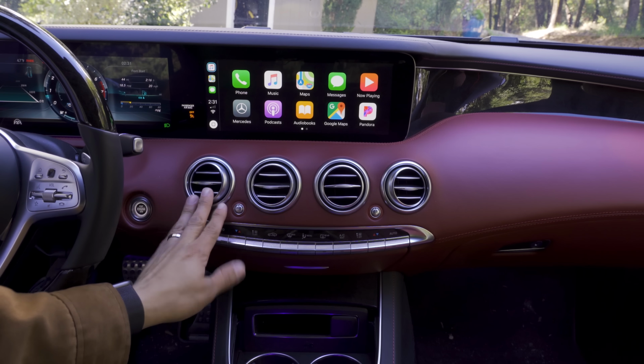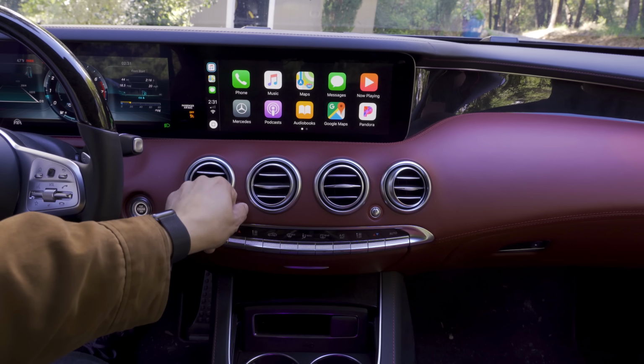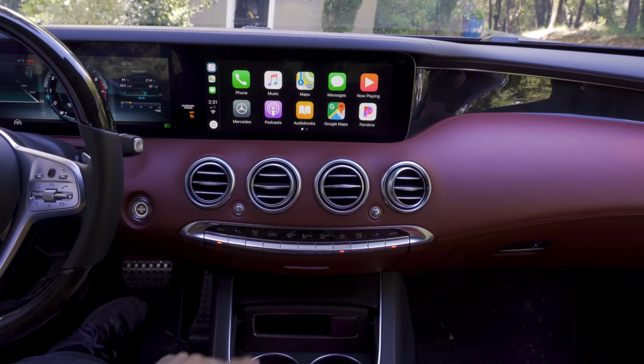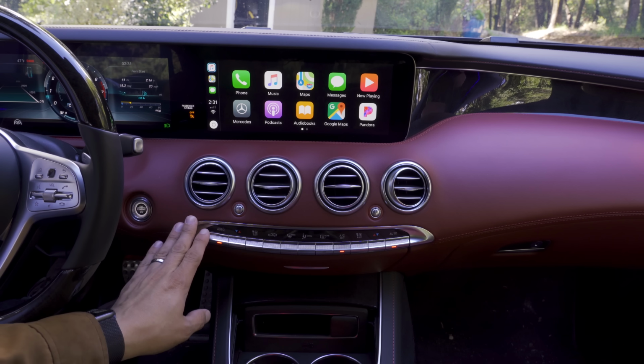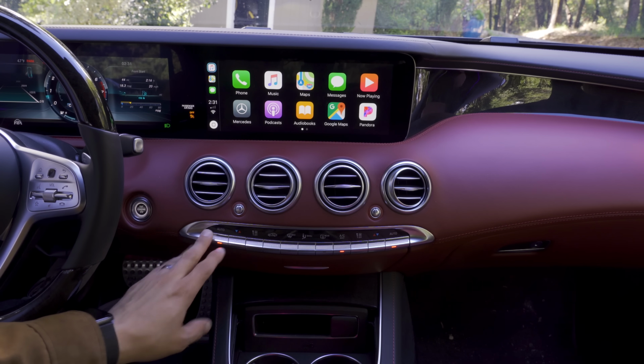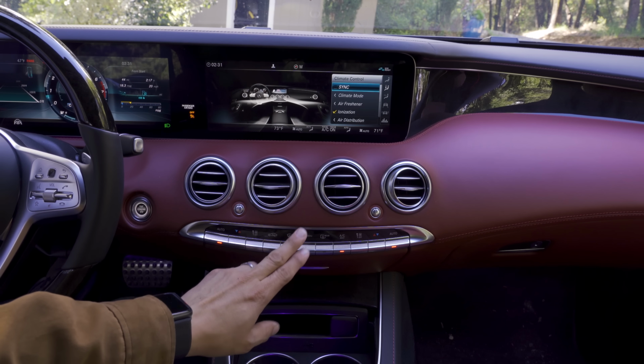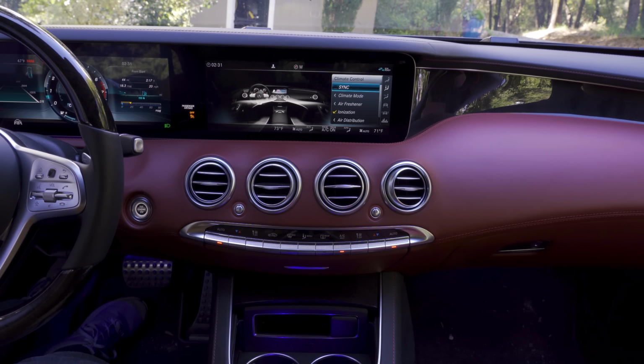Below the infotainment screen, we have 4 large air vents. They're controllable in pairs. These are the knobs to open and close the vents. And then we have the controls for the dual zone automatic climate control system. The zones are almost entirely independent of one another, so if you want one side completely off and the other side still active, you can do that in this system. If we hit the menu button over here, then we can explore some of the other options for the climate control system within the infotainment control.